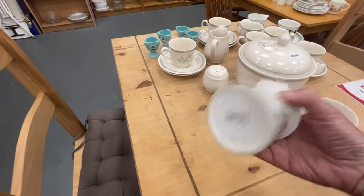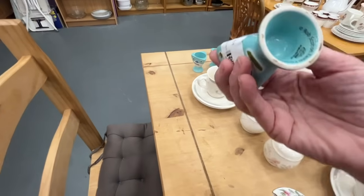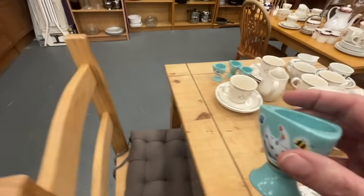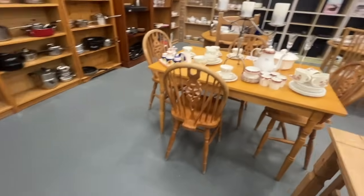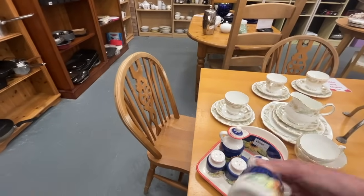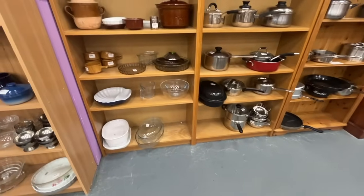It was nothing much really. These were quite interesting, but also quite expensive, so I left them behind. They were priced individually. That was just the kind of thing people bring back from their holidays.